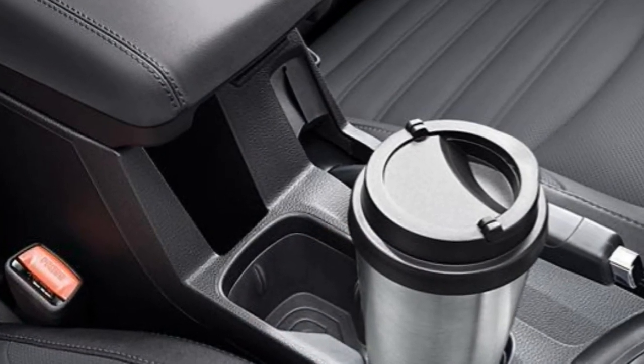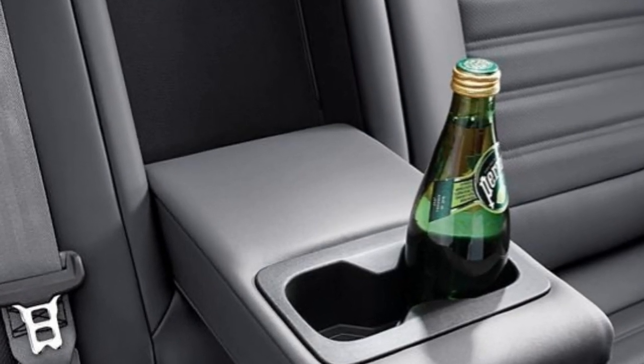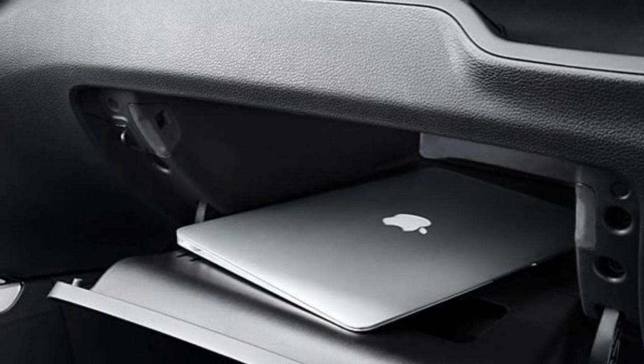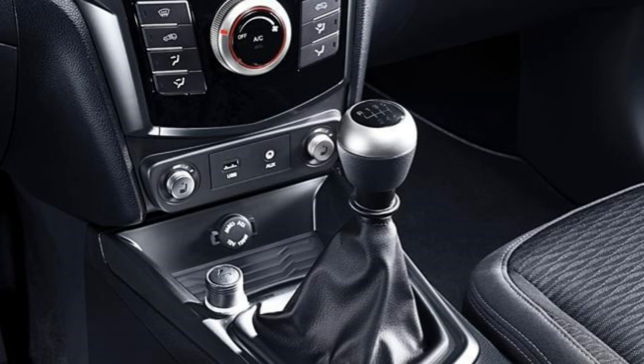One engine and one trim level. Unlike the regular Tivoli range, the Tivoli XLV is only available in one trim level, the top spec ELX, which comes packed with standard kit including heated leather seats, keyless entry and start, sat-nav and a rear-view camera.